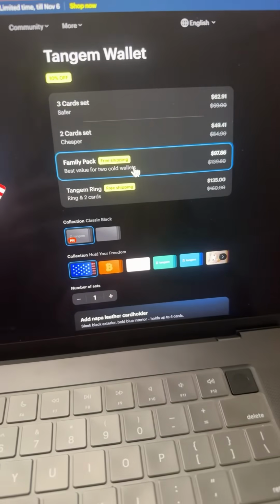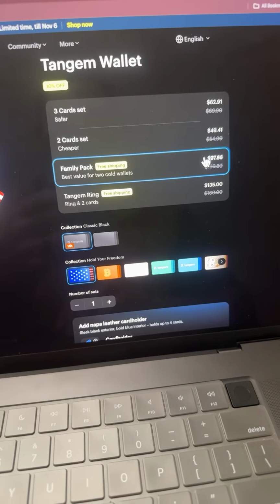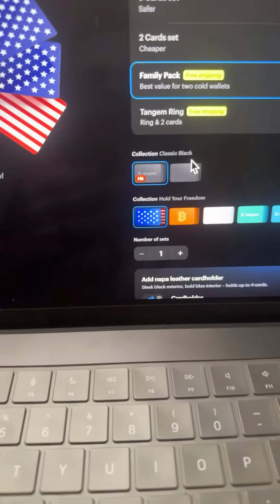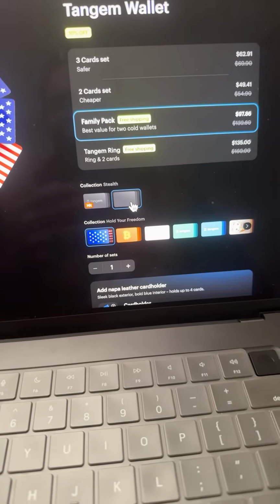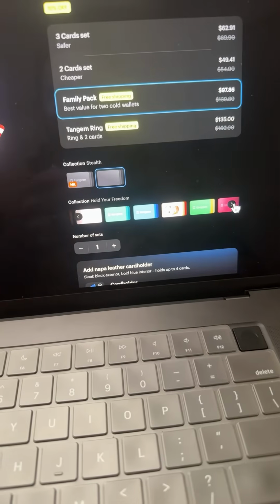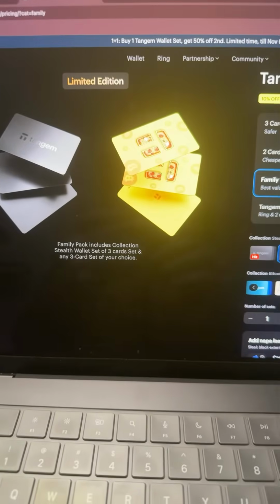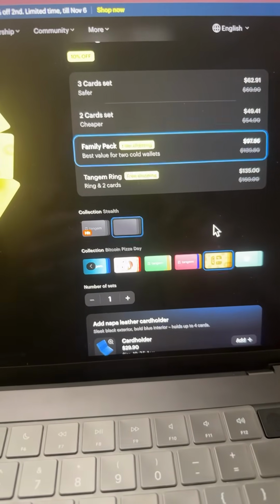As you can see here, the original price for the 1-3 set is $62. With the 10% discount code from my link, plus 50% off the second set, you're getting 2 sets for $97. And you can choose the stealth cards. I thought the sale was only for stealth cards, but I guess it's for both of these, so you could choose either one. And for the second set, any of these will get you 60% off. So if you wanted a stealth set and the Bitcoin pizza set, it's still only $97, which is pretty cool.